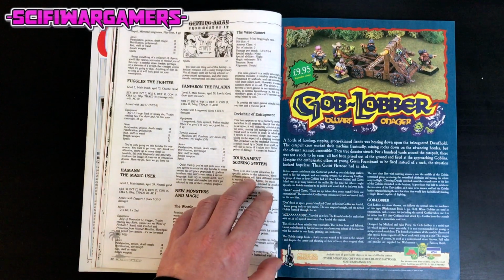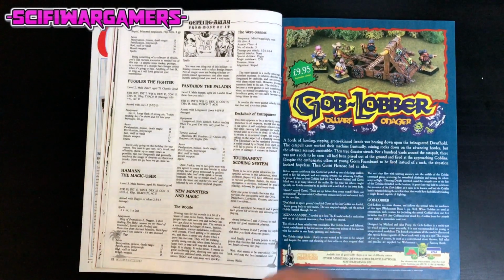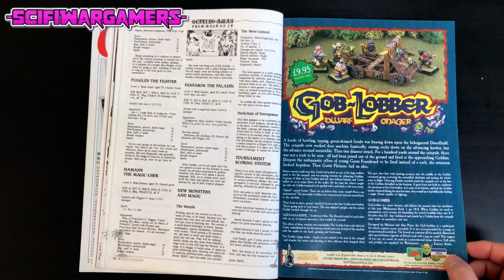So, along with an advert for a mini, you got a bit of fluff, which is quite interesting. Notice we've already got a bit of the dwarf humour in there. They've never been without their humour. How much is this?